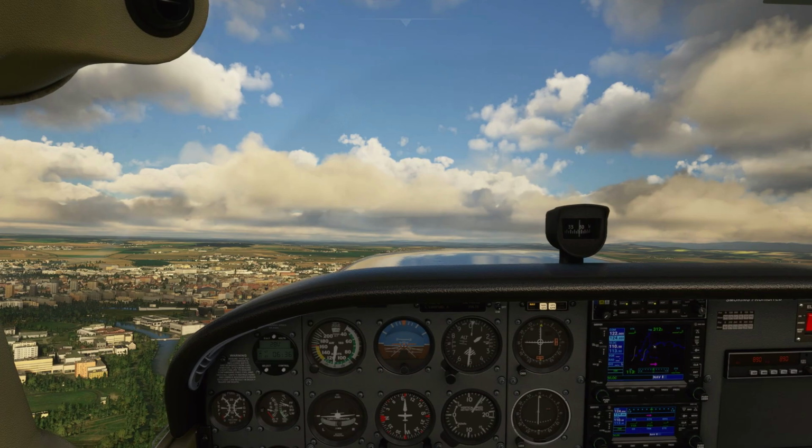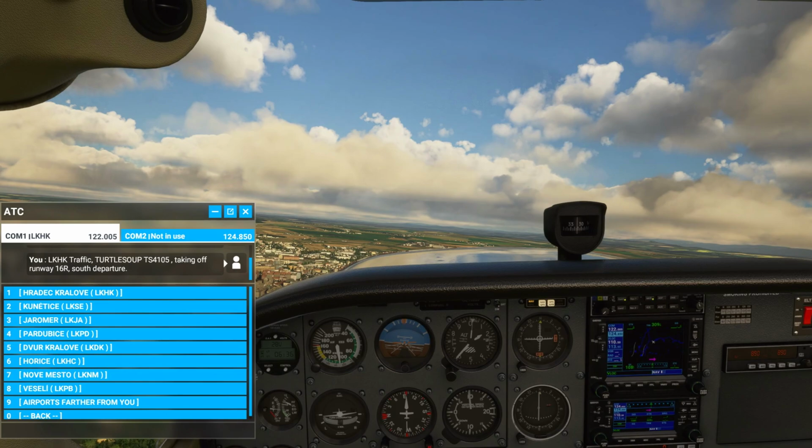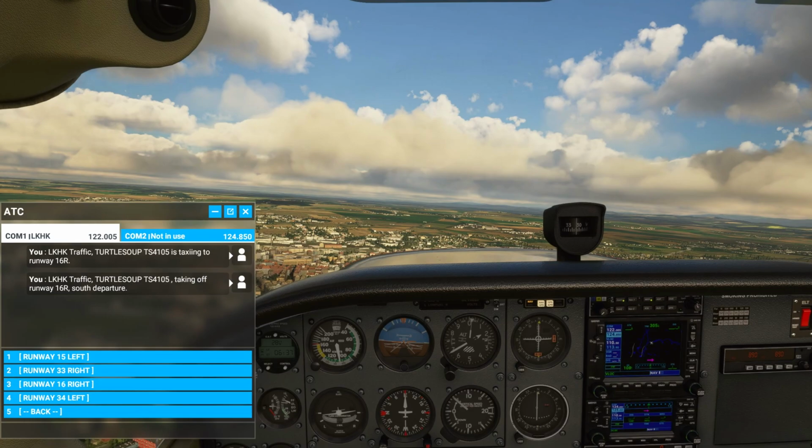All right, let's tune in traffic. Nearest airport list. There's airport I can't pronounce. Select a runway. Let's just do 15. Maybe we'll be able to see 16 right from the air, but I don't think there was one. Now it's full stop landing.